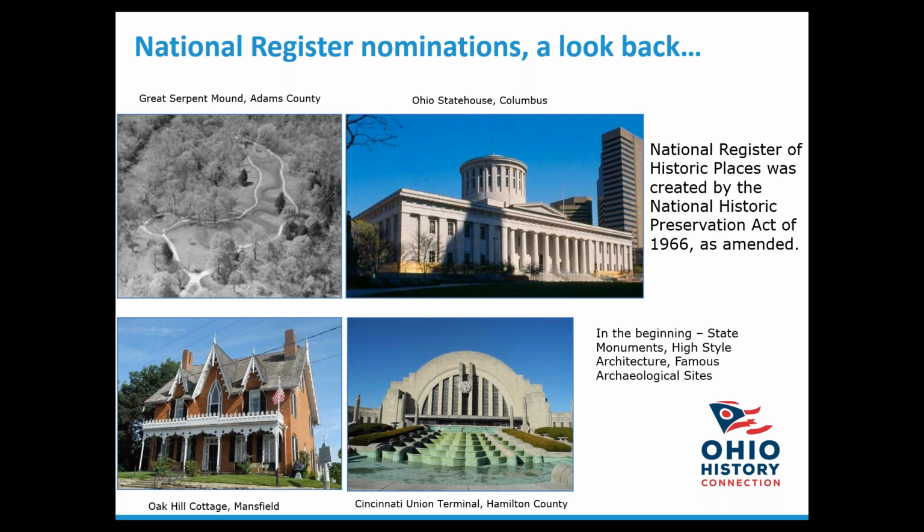Taking a look back, as I mentioned, the National Register was created in 1966. And even though some of these types are still getting listed today, the early years of the program saw many listings of the obvious historical feats or architectural gems, or resources that are obviously significant in our past.